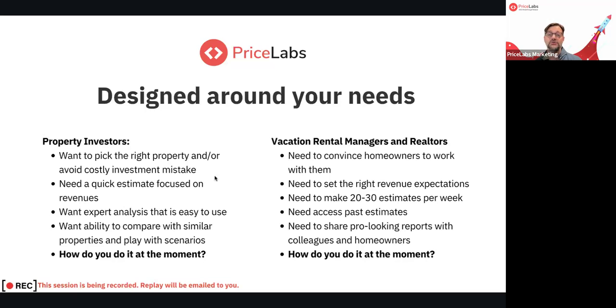Imagine again that you want to invest in a property and have to make an investment. Maybe in the chat, I'm curious, how do you do this at the moment? How do you calculate the potential revenue for a property? What do you do? Just maybe a few of you, how do you do that?